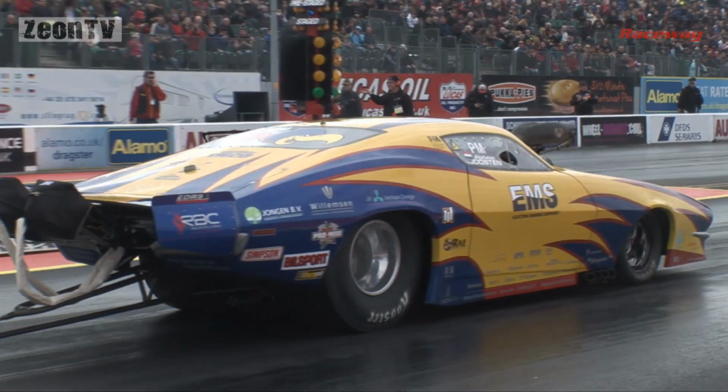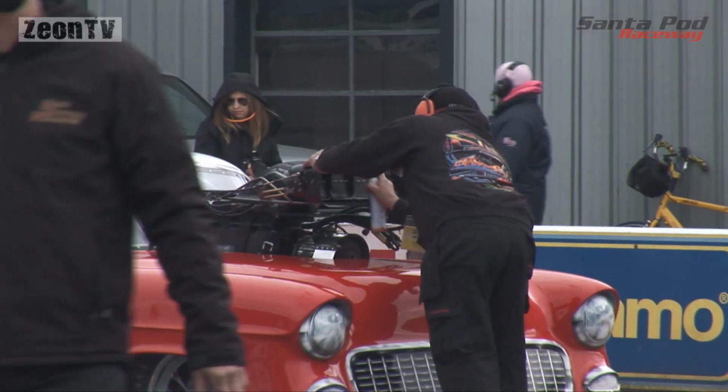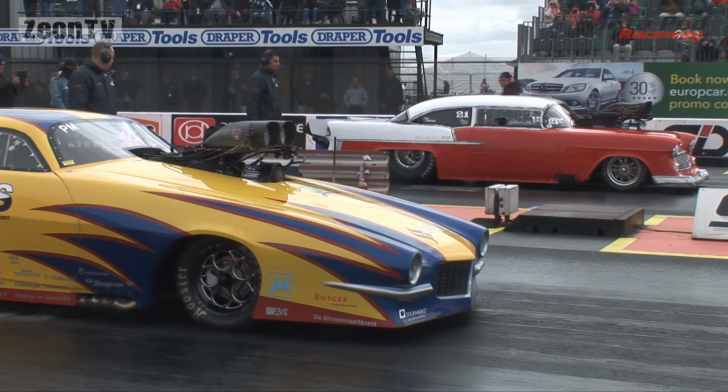So your next pair, two cars that have run very quickly so far this weekend. Number 1 and 2 so far, actually. Steve Hall with the 55 Chevy. And all the way from the Netherlands, Robert Houston. We're going to be seeing these guys battling it out all season long.